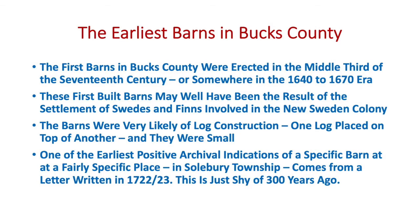But they came there in about 1638 and they very likely built log structures, probably of a one-story unbanked nature. We have very little knowledge of the very first barns that were built in what later became Pennsylvania. The first barns were probably built somewhere in the 1640 to 1670 era, probably more closely in the 1640s or so. These first built barns may well have been the result of the settlement of the Swedes, as I just said. The barns were very likely of log construction.